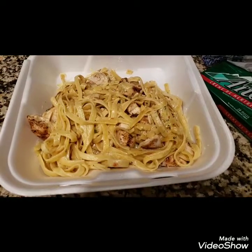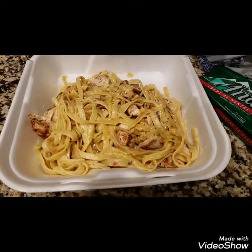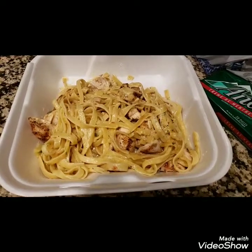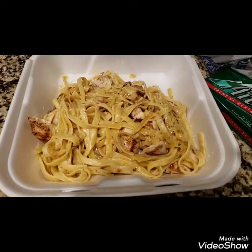This is mine. I brought mine home because Benji was fussing. We went to the Outback, and this is the Queensland pasta. I just got it with chicken, and I didn't get it with shrimp. I wasn't feeling the shrimp that day. But that's what we had on Monday.